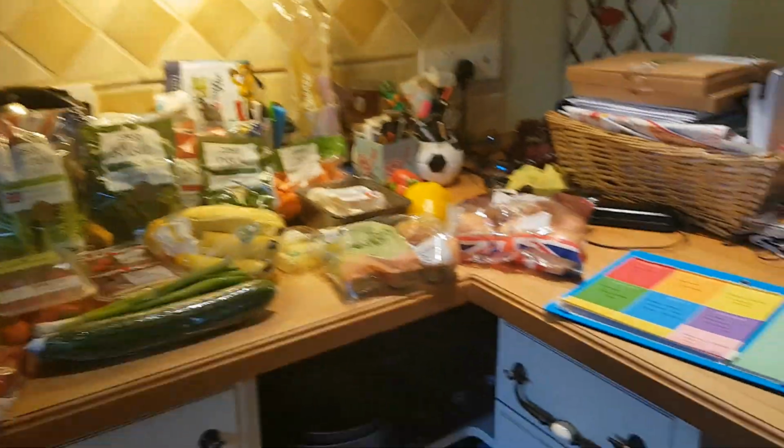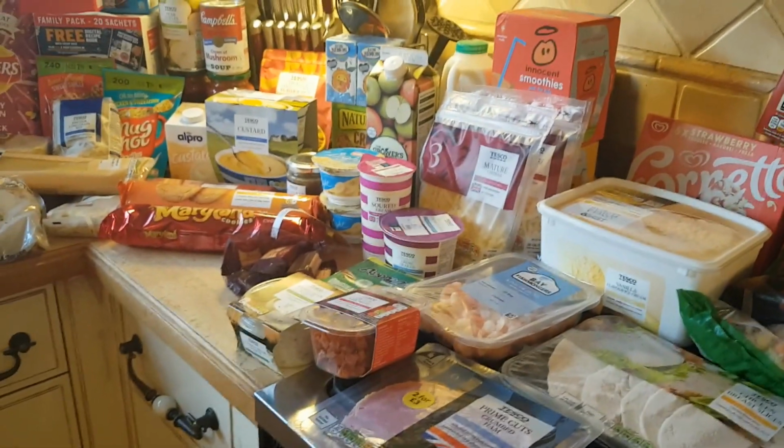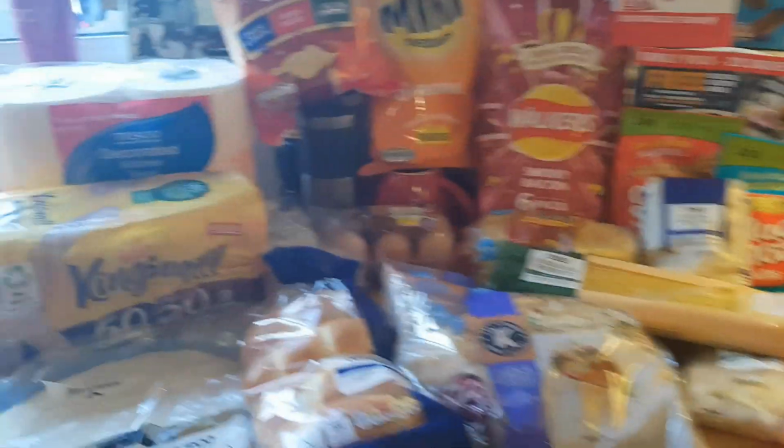So there is our sweep of everything. It's been a beautiful day today, really sunny day. Sorry, I'm just moving over this way because I've forgotten my glasses on the counter. It's quite breezy, but it has been a beautiful day, so we had a lovely walk this afternoon.